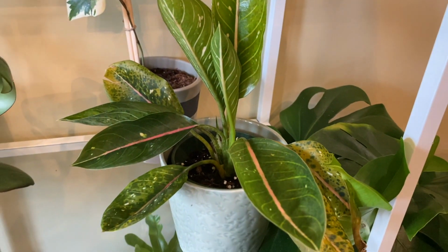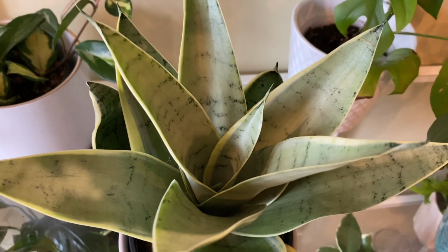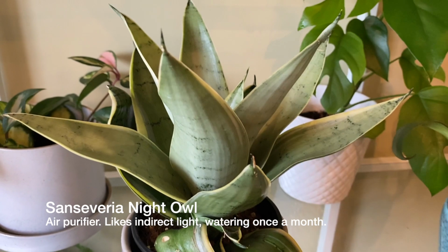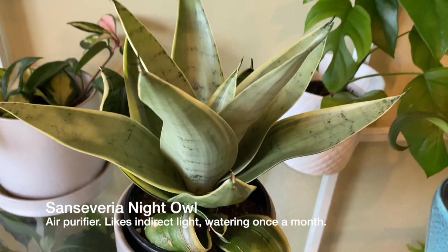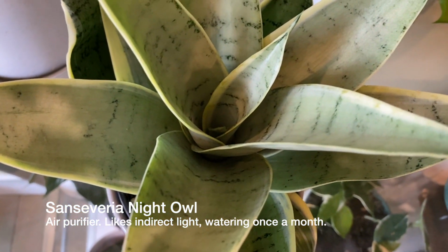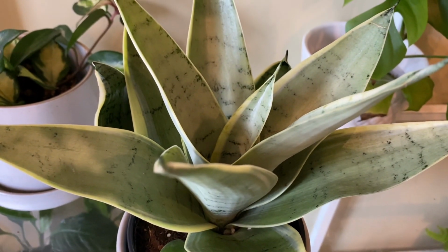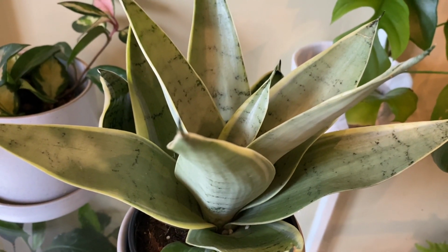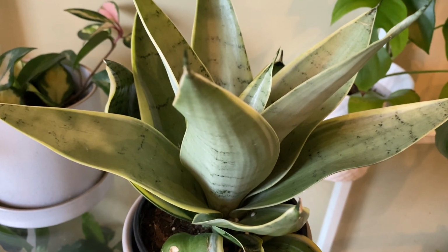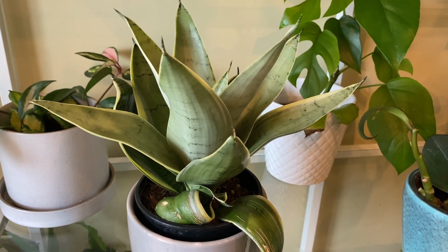Okay, this plant I was dying over at Cedar Rim Nursery in Langley. This is called the Sansevieria Night Owl. I'm a fan of Sansevierias. This particular one I love because it's got this silvery sage color to its leaves. It's a super easy plant to grow and take care of, and it's known, as a lot of Sansevierias are, to purify air. It likes indirect light and very little watering. In fact, it really only needs watering once a month. So super easy to take care of, a beautiful plant that purifies your air.